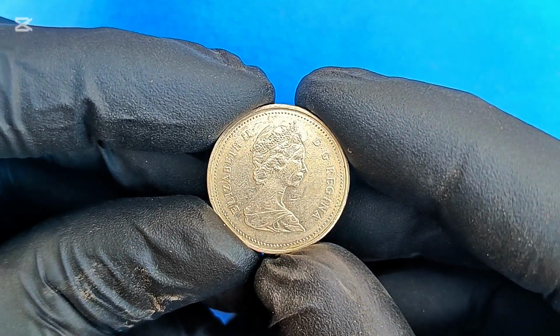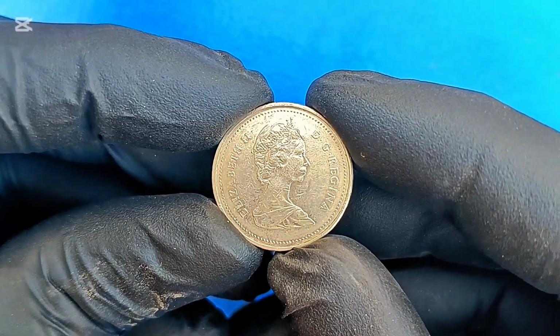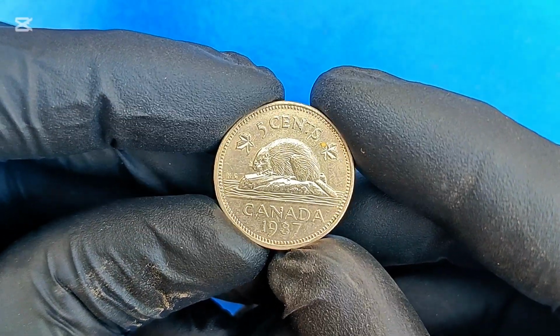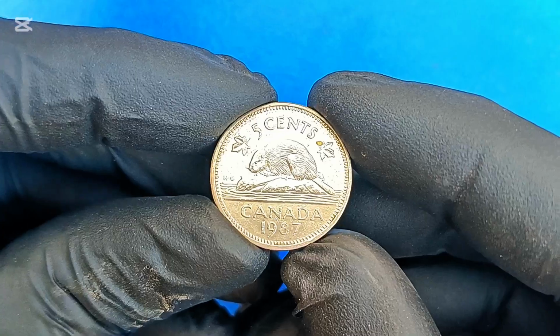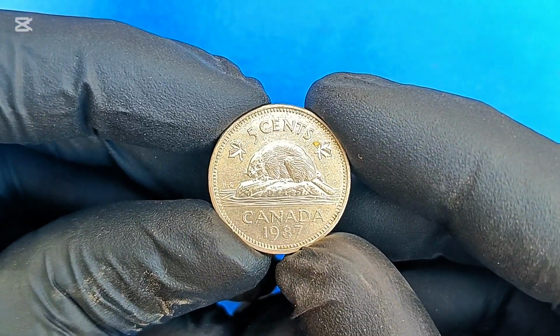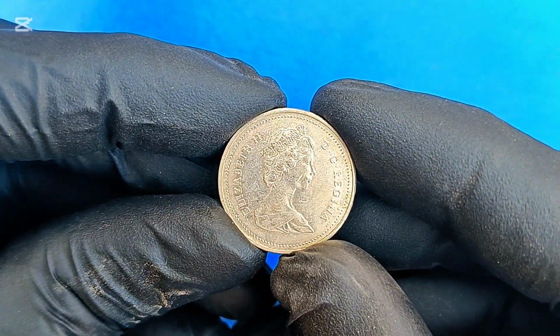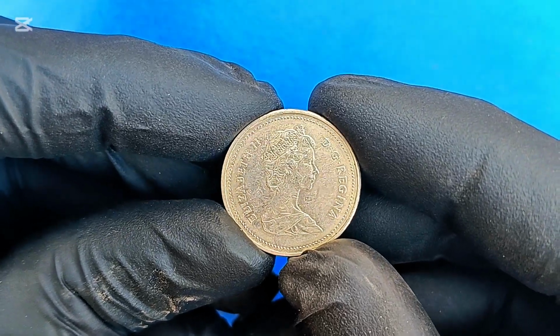This particular year, 1987, was not especially noted for errors or low mintages in general circulation, which makes the high value of certain rare pieces even more intriguing. Most of these coins were struck at the Royal Canadian Mint in high volumes, yet only a few examples exist that carry unique attributes setting them apart. It is these anomalies or rare strikes that have caught the attention of collectors across the world.